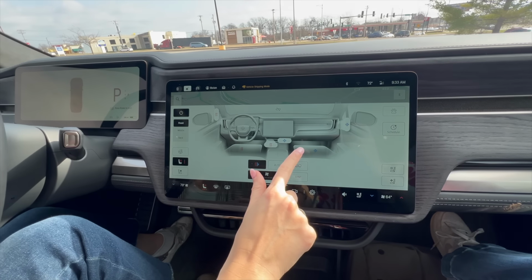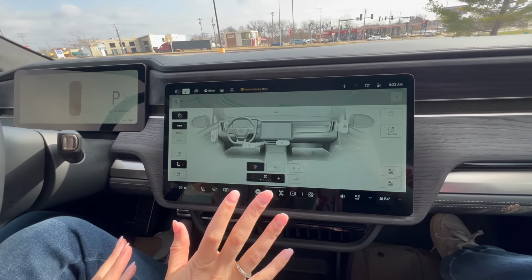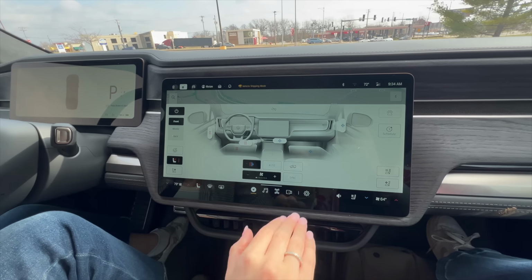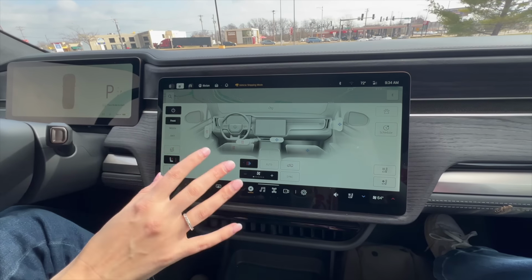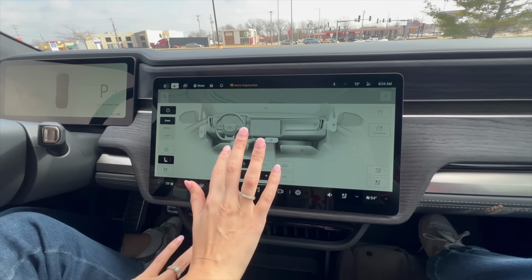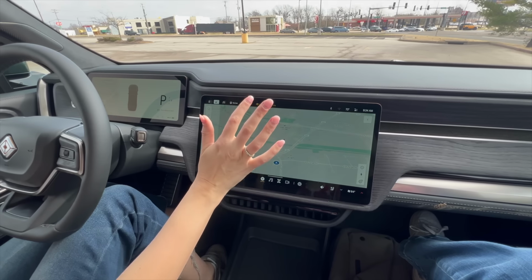To control the vents, I have to go in here. It just feels like I could use some knobs and some buttons, but if I'm not going to have that, I would like to have an easier way to access this. And I know this is something that you would get used to, but I'm sorry, I feel like it's cumbersome, and I feel like the fact that I can't even move my vents without going into the screen to do it feels quite honestly just extra.